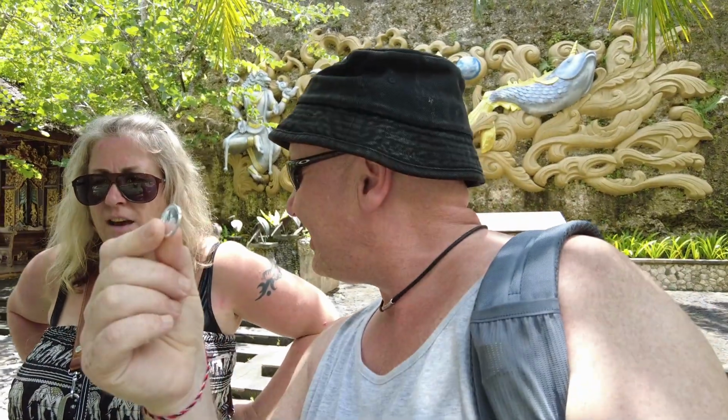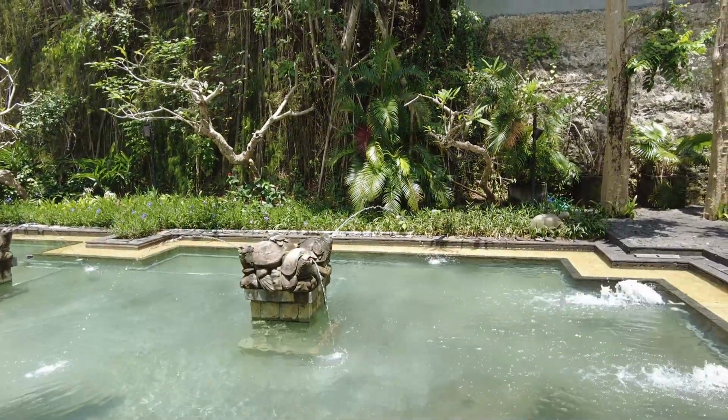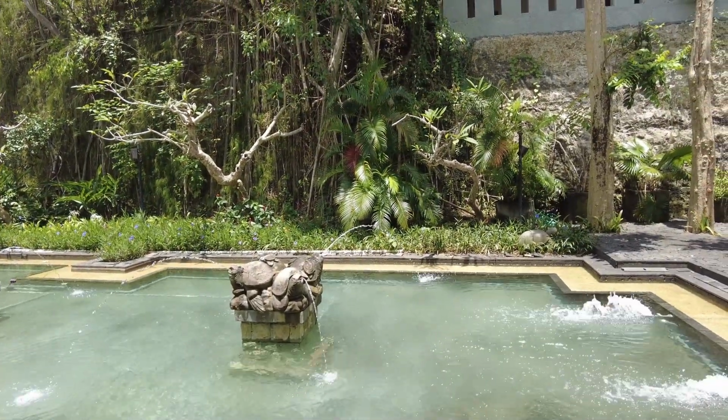So this is a coin pool. You make a wish for fortune, health or happiness. I suppose any wish, but containing those things. Whether it's for yourself or for somebody else. So here we go. I'm going to make a wish. I'm not going to tell you guys because it won't be a wish anymore, will it? And we'll see what happens. Well, let's see if the wish comes true.